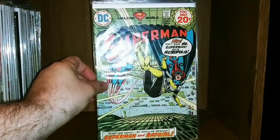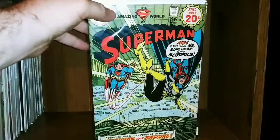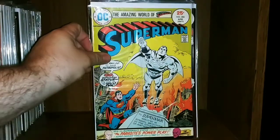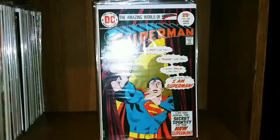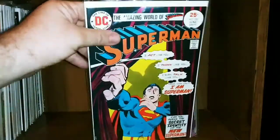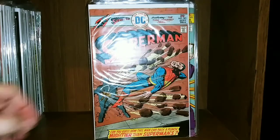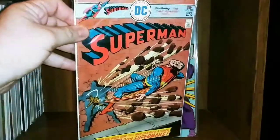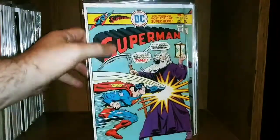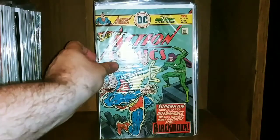And it's got a sweet cover on the back as well. We've got Superman 279 with a sweet Batgirl cover. Got Superman 286. Got Superman 288. I'm going to try to run through these as quickly as possible as to not make this a super long video. Got Superman 291. Got Superman 295.